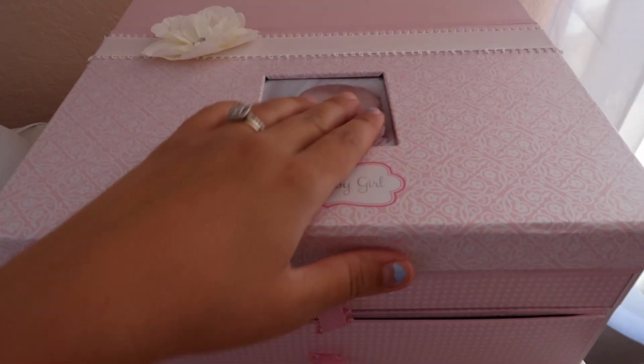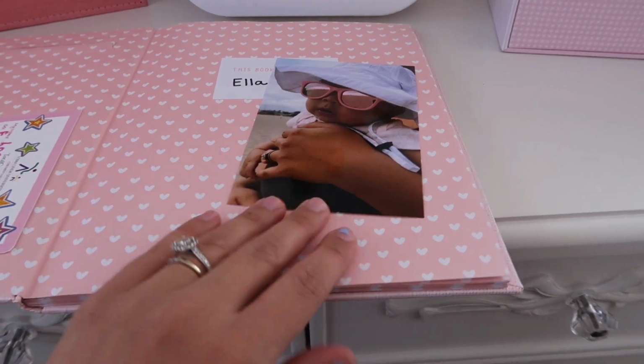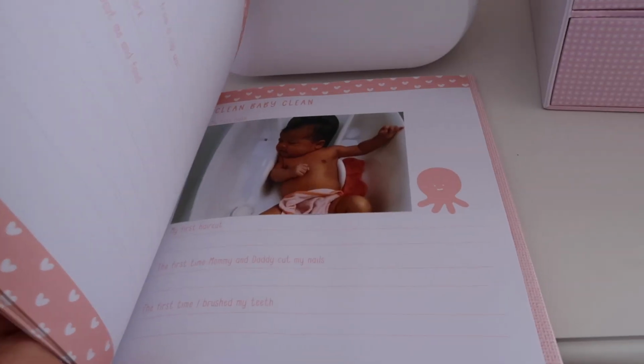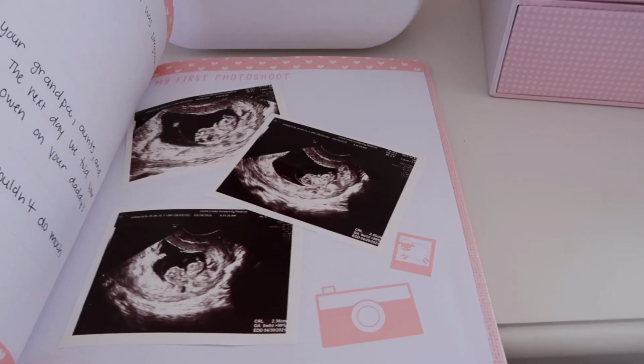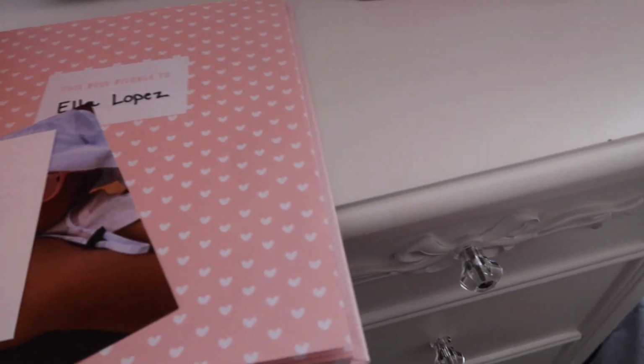I haven't changed her picture up here, but inside here we have her baby book that I'm working on. It's not done, but basically it goes through like the first 5 years of her life. So like her memories and birthdays, things like that, her first bath, her announcement, her baby shower, her first ultrasound, so it goes through all that. So in the meantime, I'm just keeping it in here.